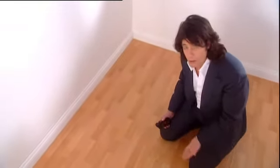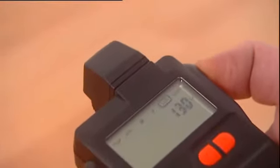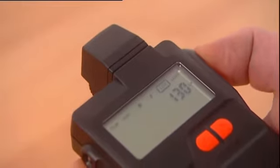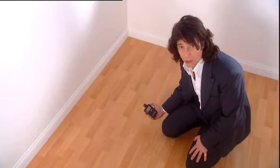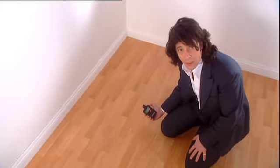But putting anything hard and relatively shiny on the floor, such as laminate, timber, ceramic tiles, marble, or some sorts of stone, will bounce sound back, and in the same way, bounce light back. Look at this. 130, that's over double the light reading we got off carpet. That maximises the light and maximises the feeling of space.